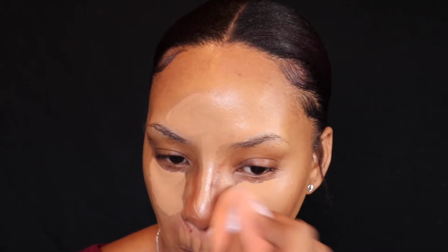Very, very important when blending. If you notice, I'm using just a tapping motion. I'm not swiping. I'm really picking up that beauty blender and placing it right back on my face. Light taps, strong taps, however you want to tap your face. Just make sure you're tapping it and you're not swiping it.